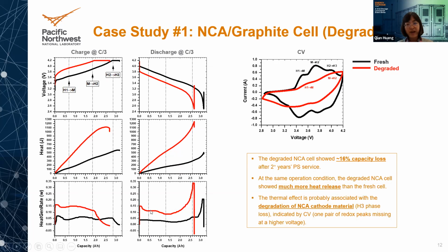So this thermal effect is probably associated with the degradation of the NCA cathode material, that is, H3 phase loss indicated by the CV. So we cannot see the third pair of redox peaks at a high voltage. So this is the first case, the NCA cell. And we also can get some learning from this case study: more degradation actually leads to more heat generated.